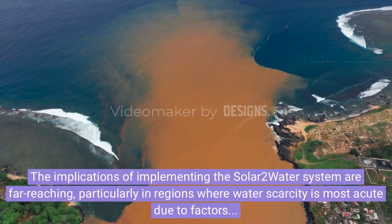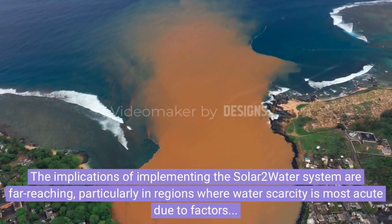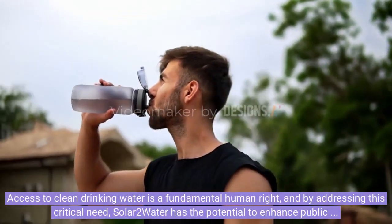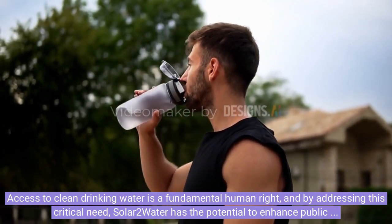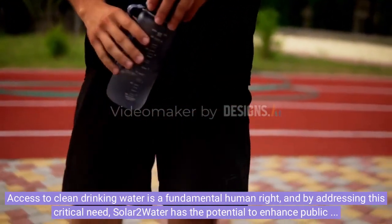The implications of implementing the Solar2Water system are far-reaching, particularly in regions where water scarcity is most acute due to factors such as climate change, conflicts, and population growth. Access to clean drinking water is a fundamental human right, and by addressing this critical need, Solar2Water has the potential to enhance public health, improve living conditions, and empower communities.